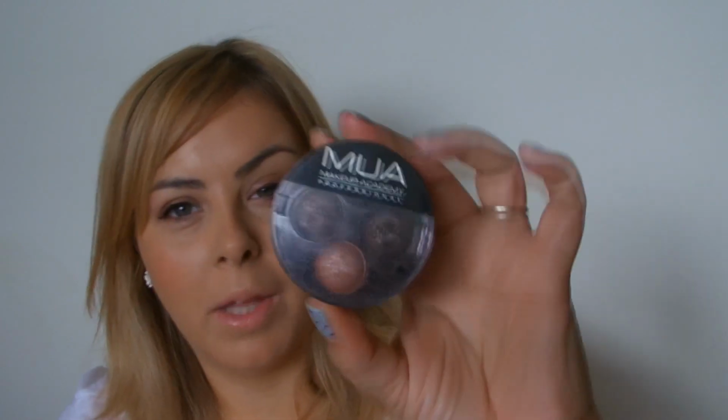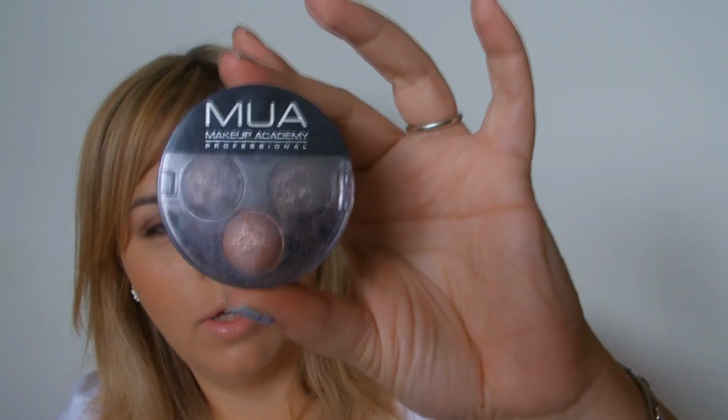For the price, I'm not sure how much these are. I think they're maybe £3 or £4, so it's maybe like £1 per eyeshadow. But they're just such a lovely trio of colours, and really unusual colours as well, not your normal browns or golds or whatever. They're just lovely, really nice.